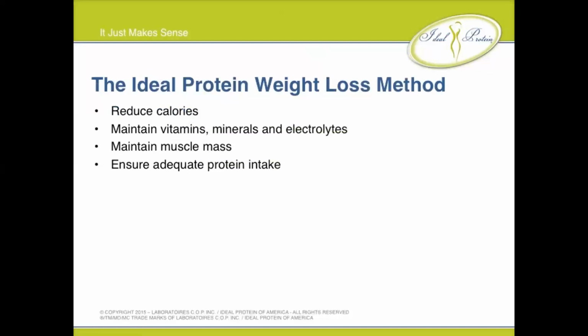So we maintain the muscle mass by using high biological value protein to ensure that that muscle is not used for energy, and ensure adequate protein intake to keep that from happening.